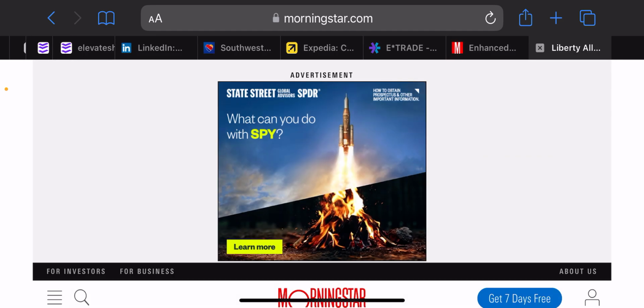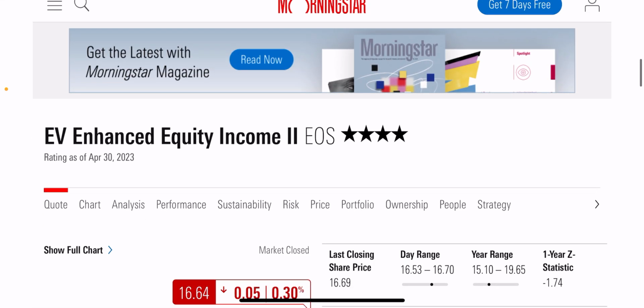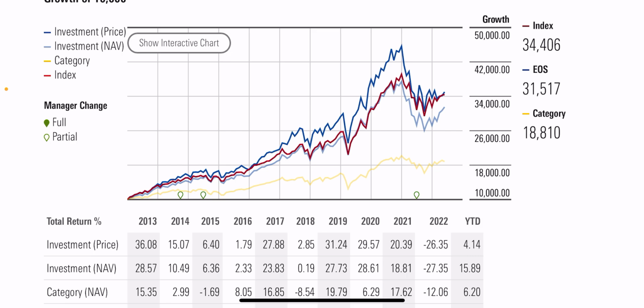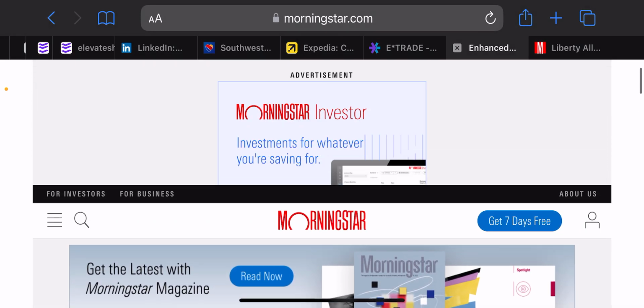So first, let's show this fund here, EOS. Now, you've known about EOS before, but I don't have it on my account right now. I'm going to add it back. It's a 4-star fund. Look at what it made over 10 years. It made $50,000 over the last 10 years. So I'm going to add to EOS because it's still cheap on its chart.